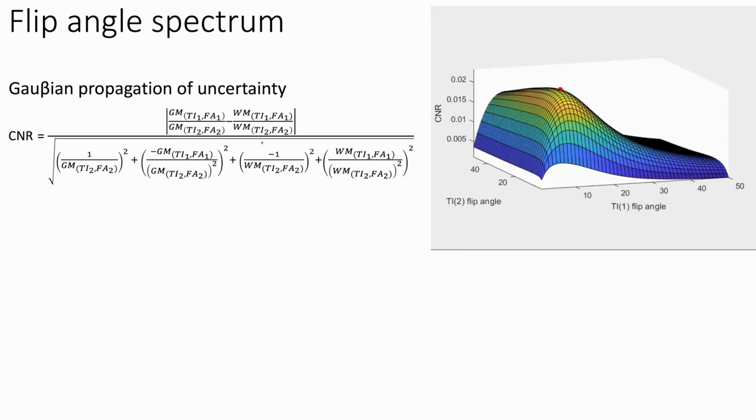But actually, we not only want to maximize it, but we want to maximize it while also making sure that we are minimizing noise. So for example, we actually have the best contrast to noise ratio if we make gray matter 0, just acquiring the image while gray matter is nulled. But then we have a lot of 0 and a lot of noise, so we want to minimize the noise, which is why we generated this equation following the Gaussian propagation of uncertainty.